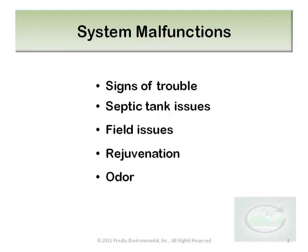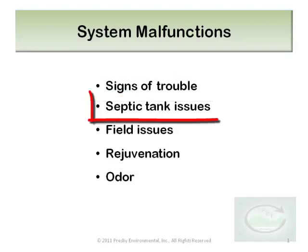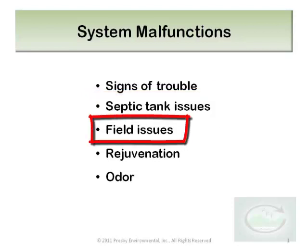In this presentation, we're going to explore the many issues that contribute to system malfunctions. We'll start with the signs of trouble, which usually means the end user is calling in a panic. And then we'll look at the septic tank. The tank supplies the primary means of treatment, and its proper installation, assembly, and maintenance are critical to the system. After that, we'll look at the EnviroSeptic field itself.